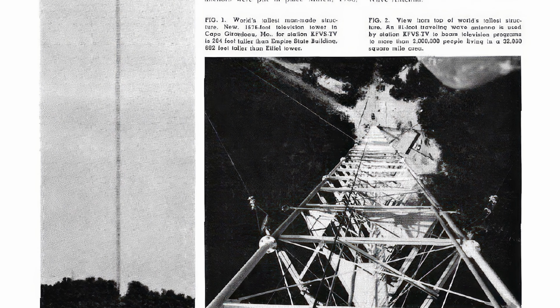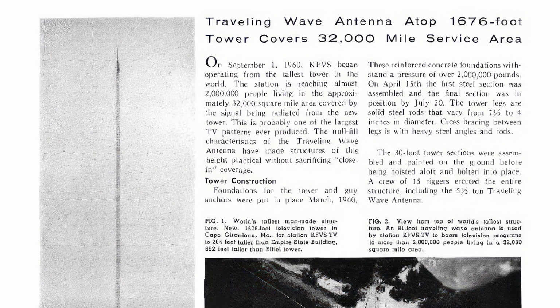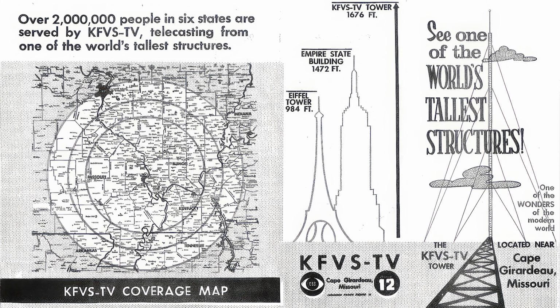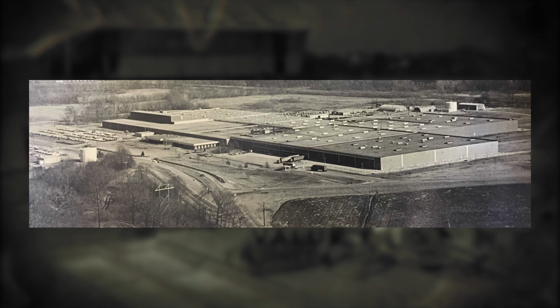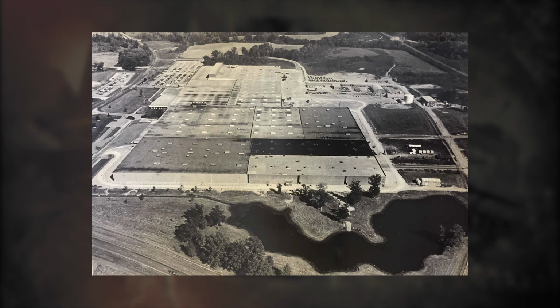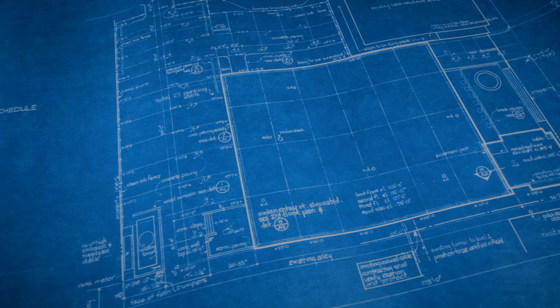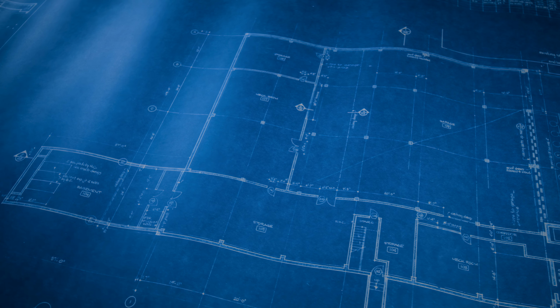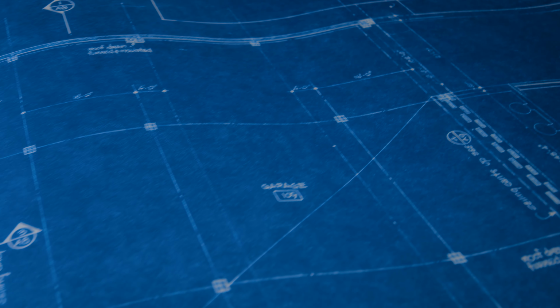A few years later, in 1960, the Hirsch Broadcasting Company expanded its reach with the construction of the KFVS television transmitting tower. The transmitting tower was the world's tallest man-made structure when it was built. Some 9 years later, the Cape Girardeau Procter & Gamble plant would open nearby. By the end of 1966, Pennsill Construction was hired by Oscar as he set out to expand his media business with the construction of an enormous broadcast studio and office tower complex.